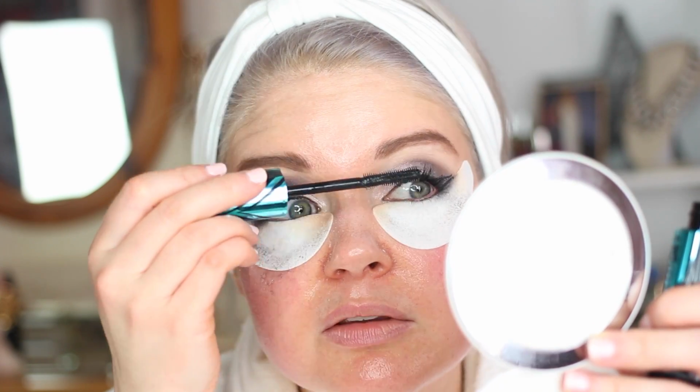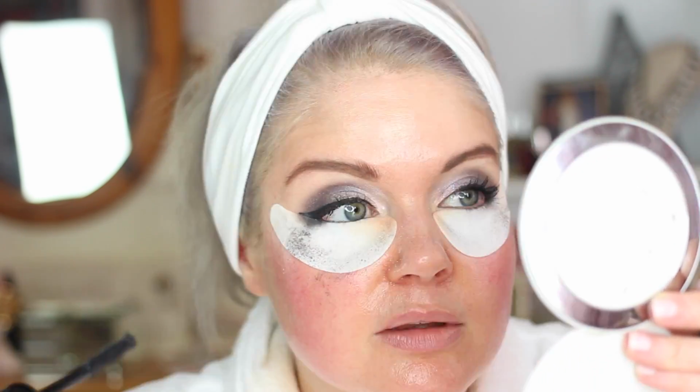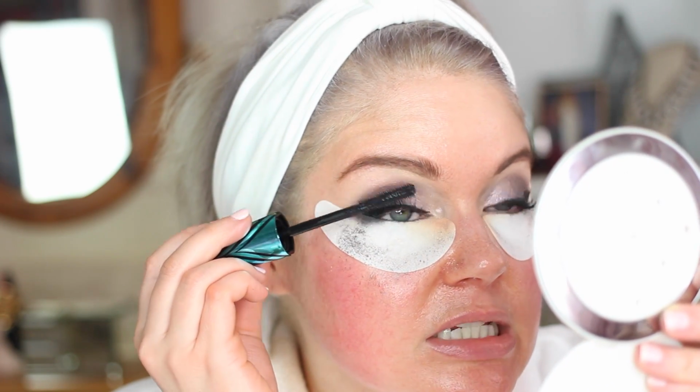It's nice, but my lashes are already drooping. I desperately need to try a lash lift, big time, because no matter how good a mascara is, if it doesn't hold my curl, what's the point? It's a nice mascara though.